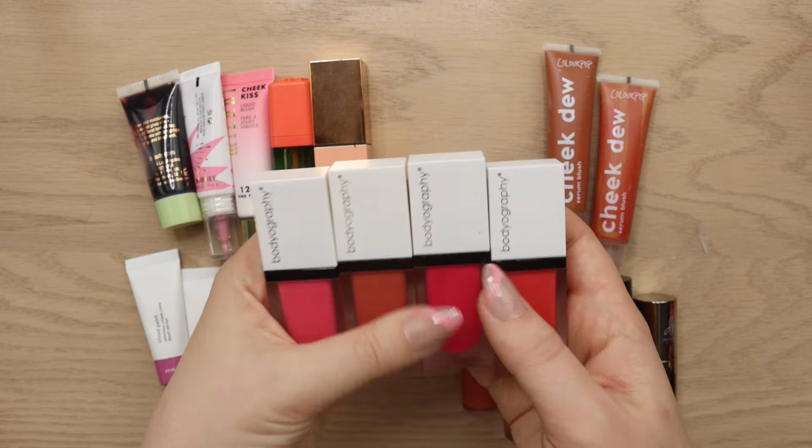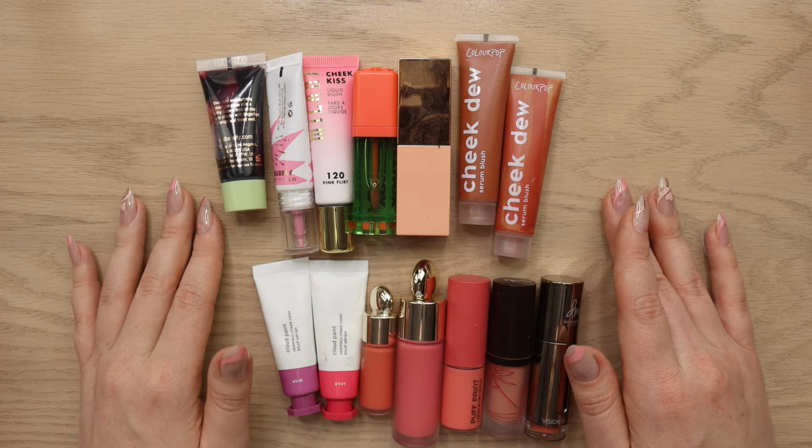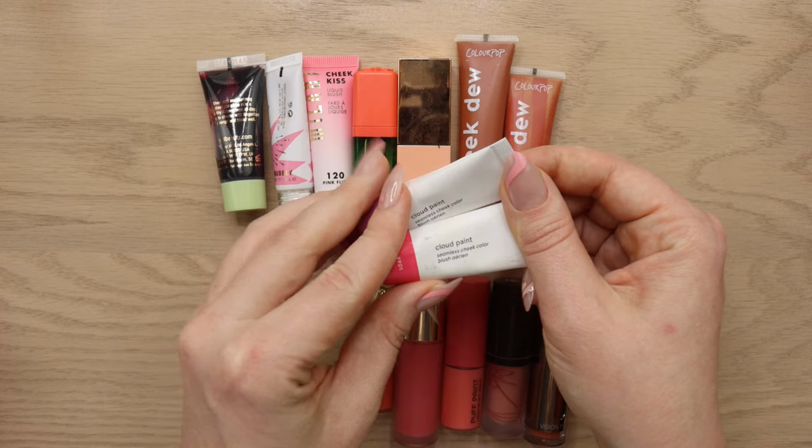So out of what we have here, things I've had around for a little bit, we'll just go ahead and start off by pulling out my favorites. I really love both of these Glossier Cloud Paints. I have the shade Wisp and the shade Soar, and these are both really beautiful colors. You've got a beautiful soft purple, a beautiful pink, just my perfect vibe. So I'm gonna hold on to those.